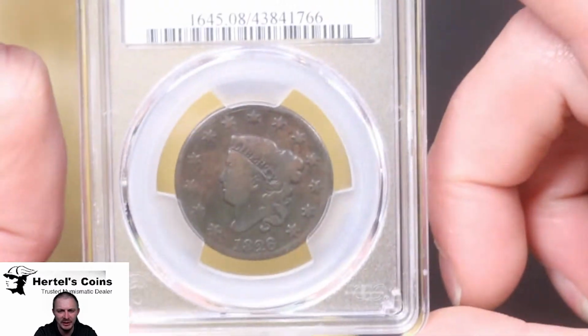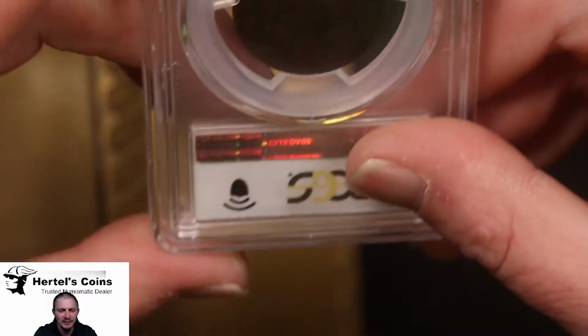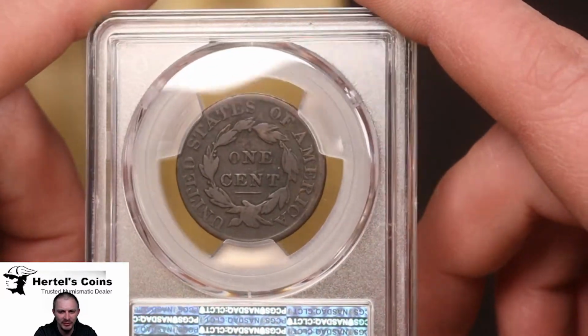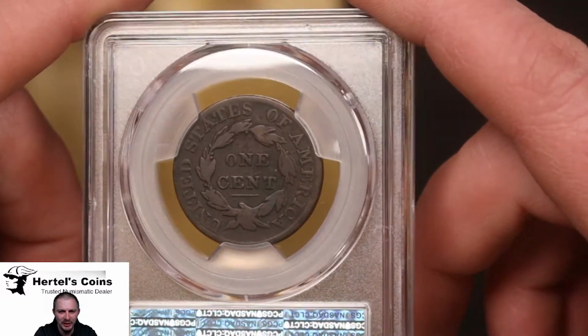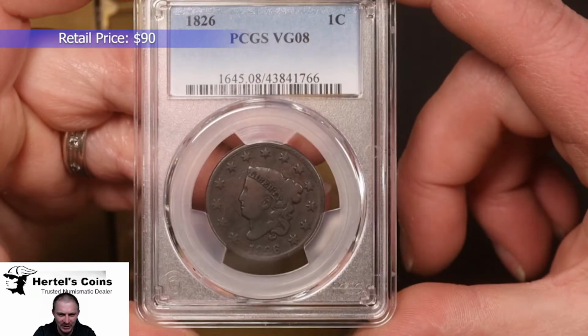Next we have 1826. Nice original color large cent. Full rims front and reverse. You can completely make out United States of America. Very nice. And this one is a VG8.